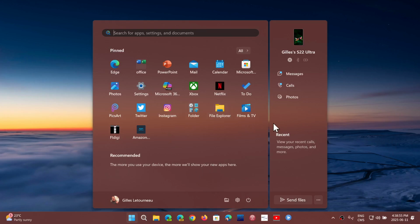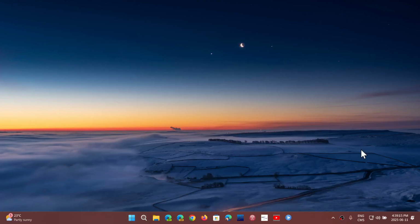So, yep, I've got my panel here now for this Phone Link, which is kind of interesting. It makes an easy way of doing things, including sending files, which is kind of interesting. And more is open Phone Link, customize recent activity, and start settings. So that's kind of interesting. I hope I'm going to get it eventually, soon, on my main PC that I use all the time.